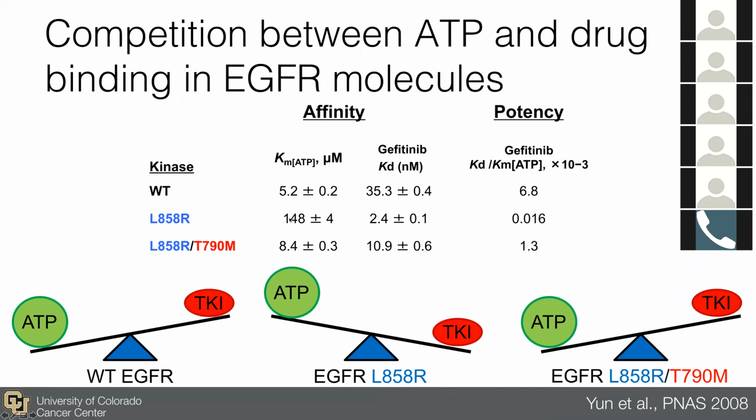So when this number goes up, that means that's lower binding for ATP. And conversely, EGFR inhibitors bind more tightly, so this number goes down. So ATP affinity is lost, drug affinity is gained in L858R, and that gives this potency. That's basically just putting one number over the other. And you can see that L858R gains this massive potency, right? So you gain this huge competitive advantage. And I'll highlight that down on the seesaw.